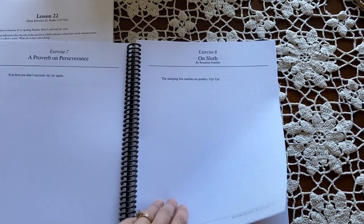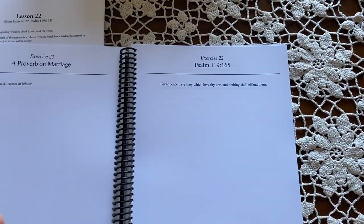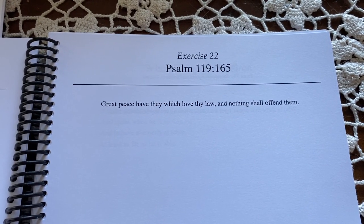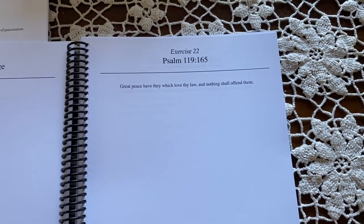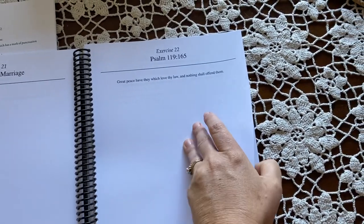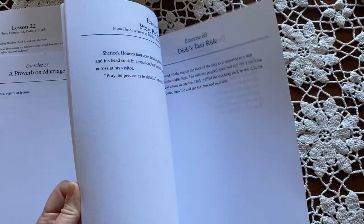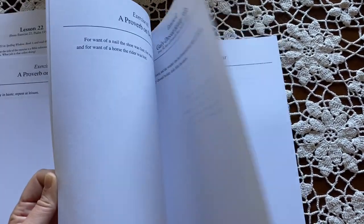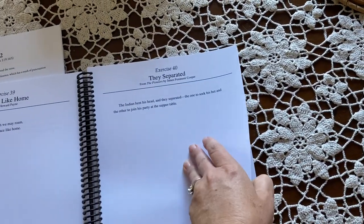So I like this style of spelling because instead of there just being a list of words to memorize, it is actually a passage or some type of quote that they would memorize the spelling of each word, and then you would dictate to them, and they have to spell everything perfectly to move on to the next exercise. So I really like this style of spelling.